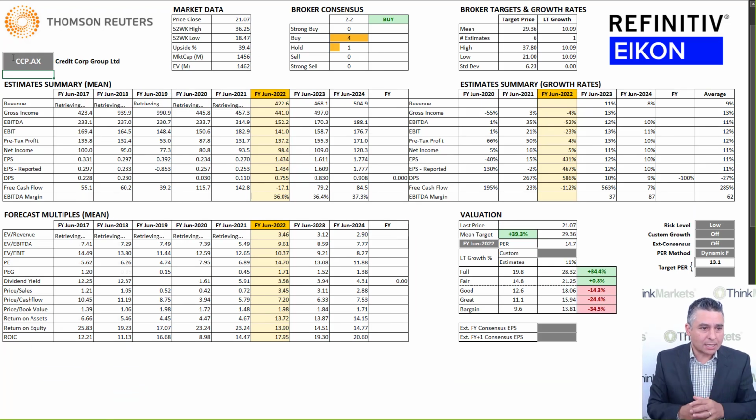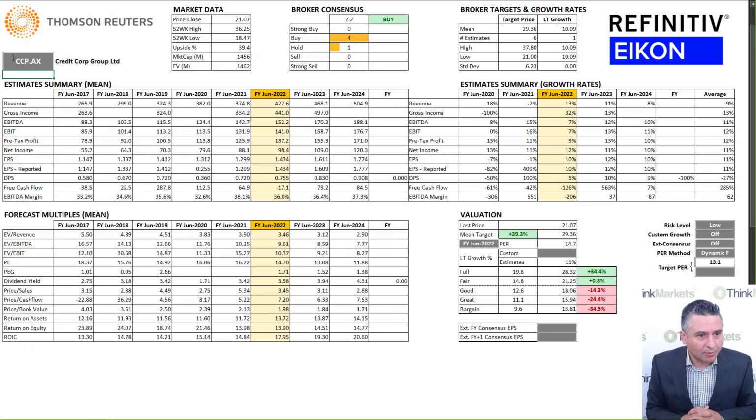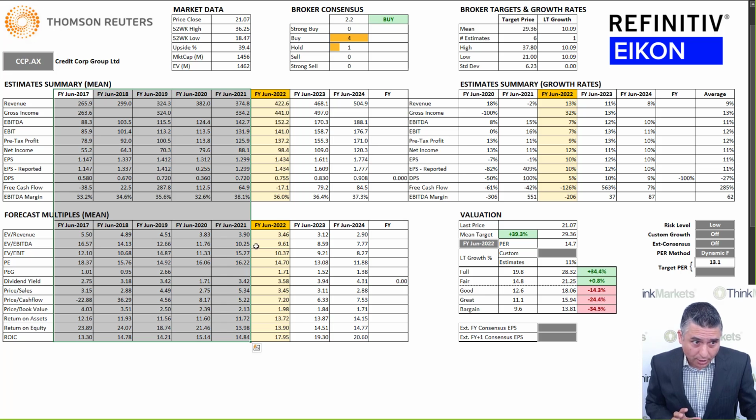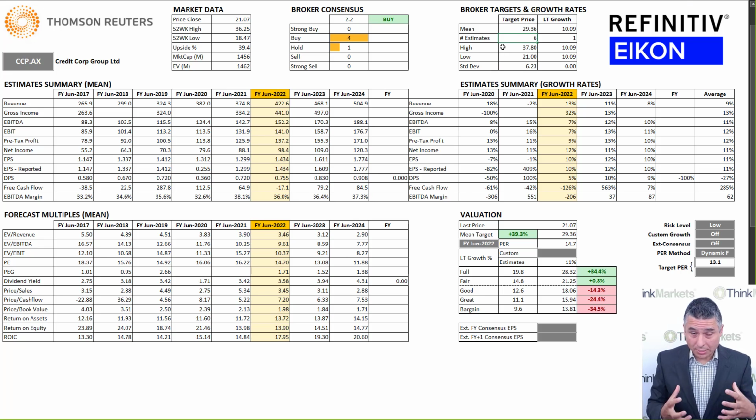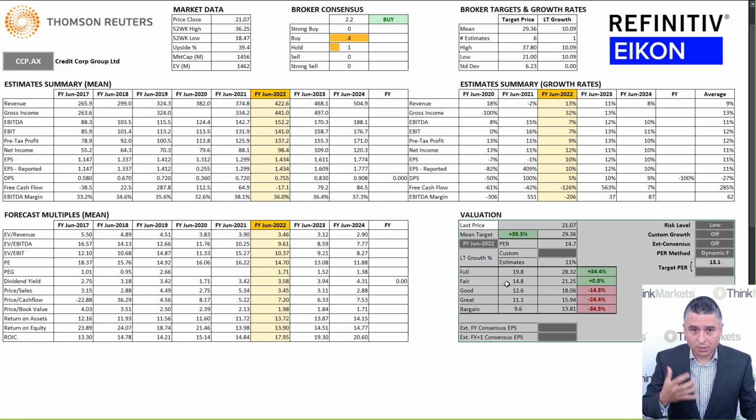Okay, so case study aside there, we'll get through the rest of them much faster than that, but I will also just let people know who tune in for the first time, lots of people here today. This is the Refinitiv Icon broker consensus spreadsheet that I use, and that's the historical data we also get, and then you've got the forecast data, in this case on CreditCorp for 6 brokers, and then the rest of it is my own intellectual property. It's a few formulas I do for my own personal valuations, okay?